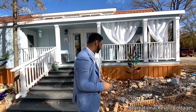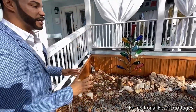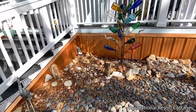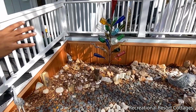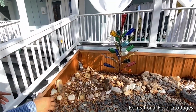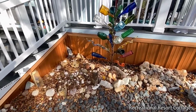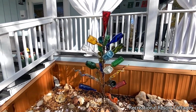But starting here on the exterior, you'll see this landscaping. This is custom landscaping, something totally different than what we normally showcase, because a lot of times people put mulch, plants. Not the Costellos. They've chosen right here to go with rocks. And what they've done, if you look, is different colors of rocks. Also, we've got the turtles, we've got the fish in here as well. We have the glass bottle tree right there in the landscaping.